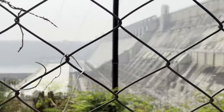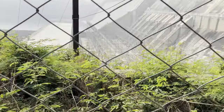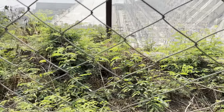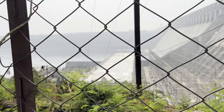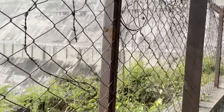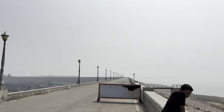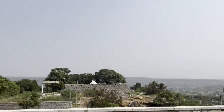The reservoir created by the dam is known as Nagarjuna Sagar Reservoir. It is one of the largest man-made lakes in the world. Isn't that interesting, Sudhir? The sheer scale of the dam is awe-inspiring. The views are absolutely stunning, and you can also feel the power of the water as it flows through the gates when the gates are open, especially during the rainy season.